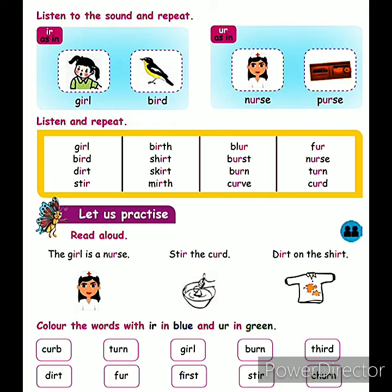CURB, curb. DIRT, dirt. TURN, turn. FUR, fur. GIRL, girl. FIRST, first. BURN, burn. STIR, stir. THIRD, third. CHURN, churn. Now see here, among these 10 words we should color with blue.